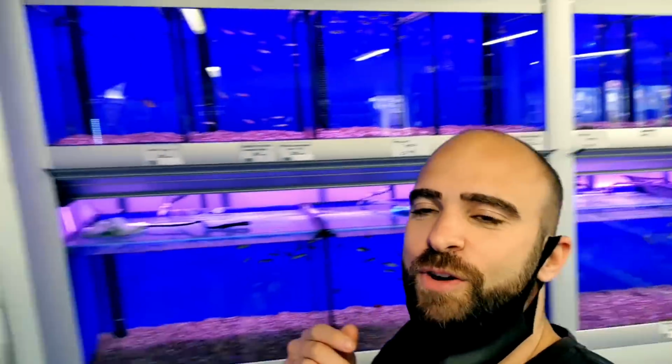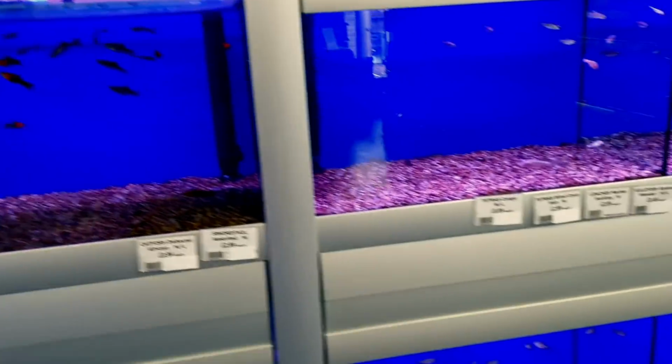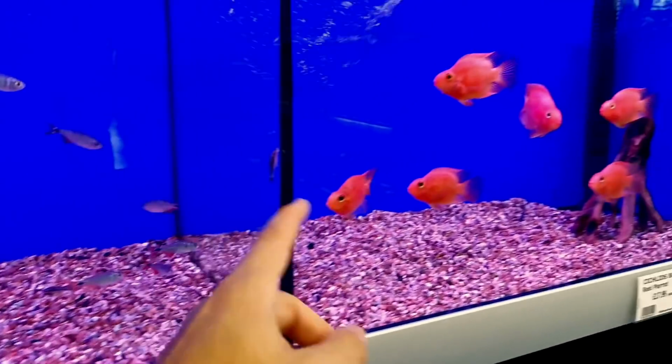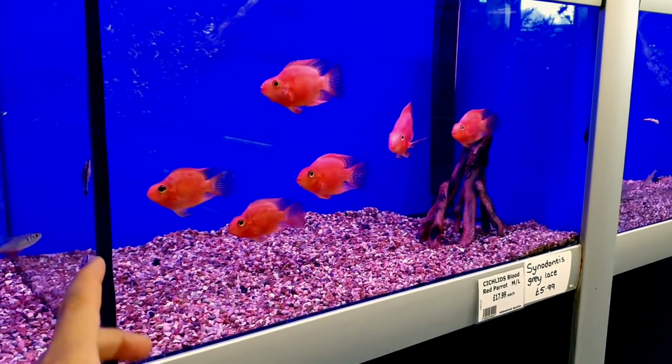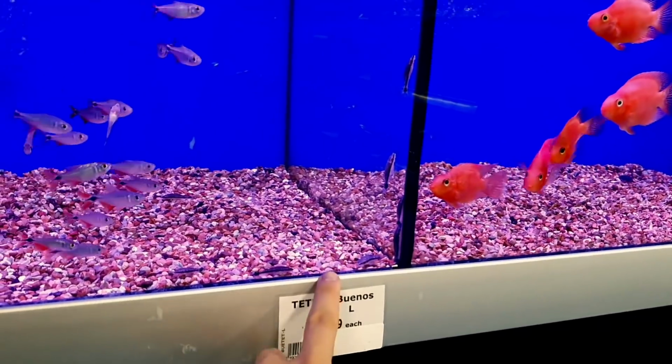So the fish have arrived safely, looking good, nice big tank for them, and they'll go to a nice new home. What I actually want to swap my fish out for is the cleaner fish. We've got lots of otos down here, so I'm just going to go for otos at the moment. Hello parrots. Hello. They've all come over to see me.